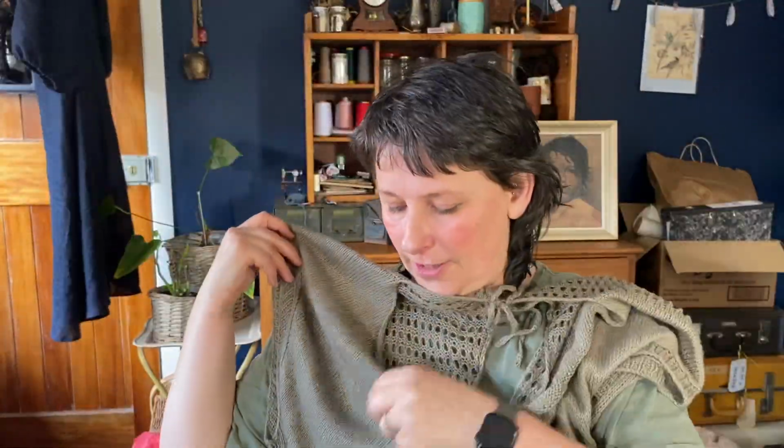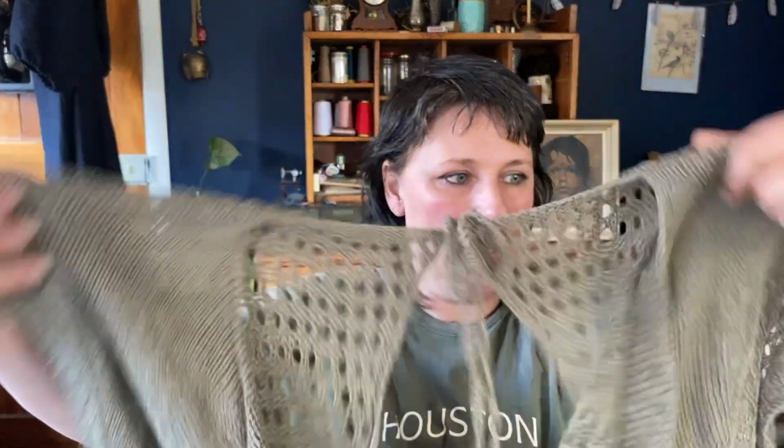Yeah, and the front just drapes down lovely, so I'd always wear it with like a little singlet tank top type thing. But I love it. It's beautiful. So there you go. Done. Really enjoyed making this, and I don't really know what else to say. Oh dear.